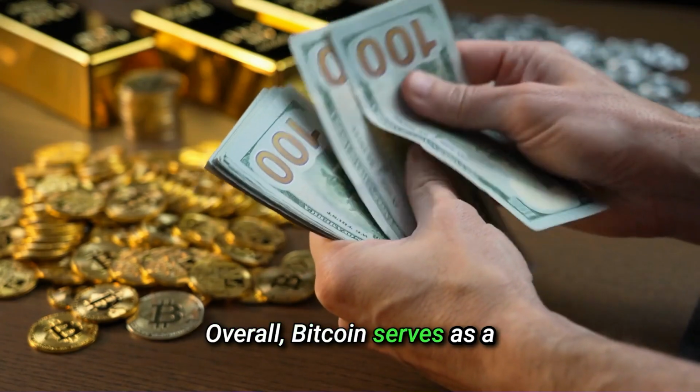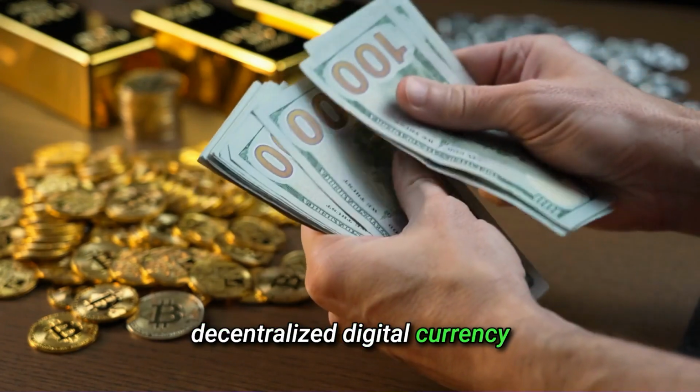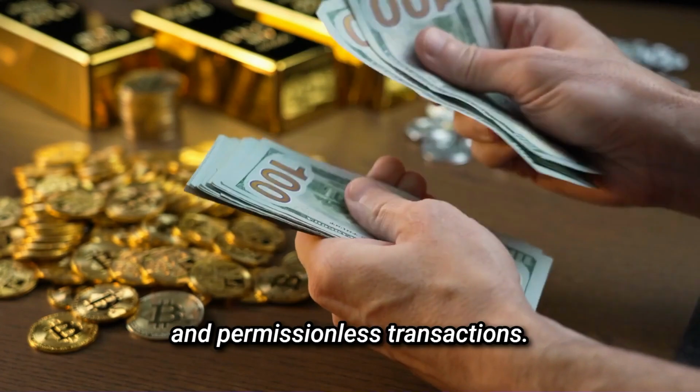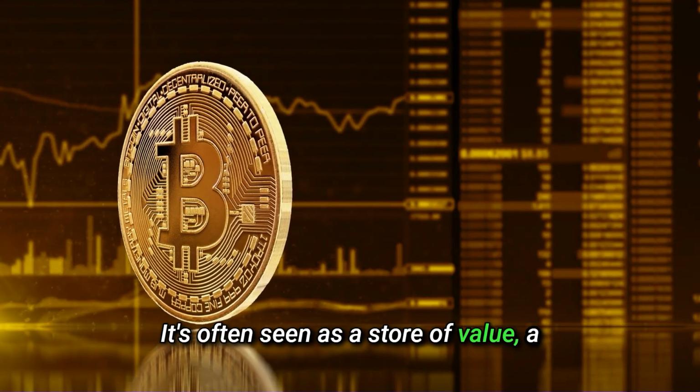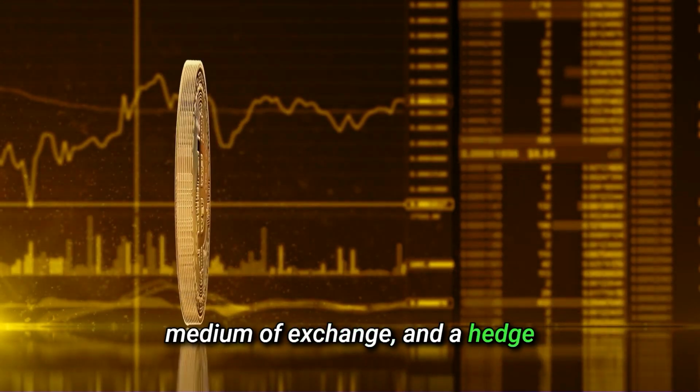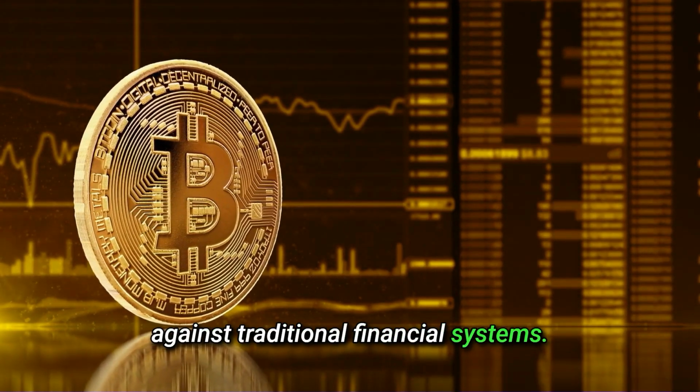Overall, Bitcoin serves as a decentralized digital currency that enables secure, borderless, and permissionless transactions. It's often seen as a store of value, a medium of exchange, and a hedge against traditional financial systems.